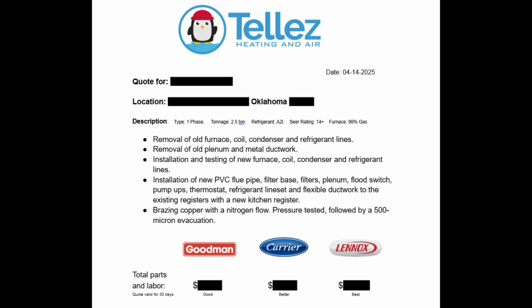It was for a single-phase 2.5 ton. The refrigerant you'll see there on the description is A2L. That's just the new refrigerant type that was implemented at the beginning of this year. The SEER rating is 14 plus. The Goodman and Carrier quotes are 14 SEER, and that's the efficiency rating, the energy efficiency. The Lennox is the 14 SEER 2, which is their fancy way of saying that they claim to be better.